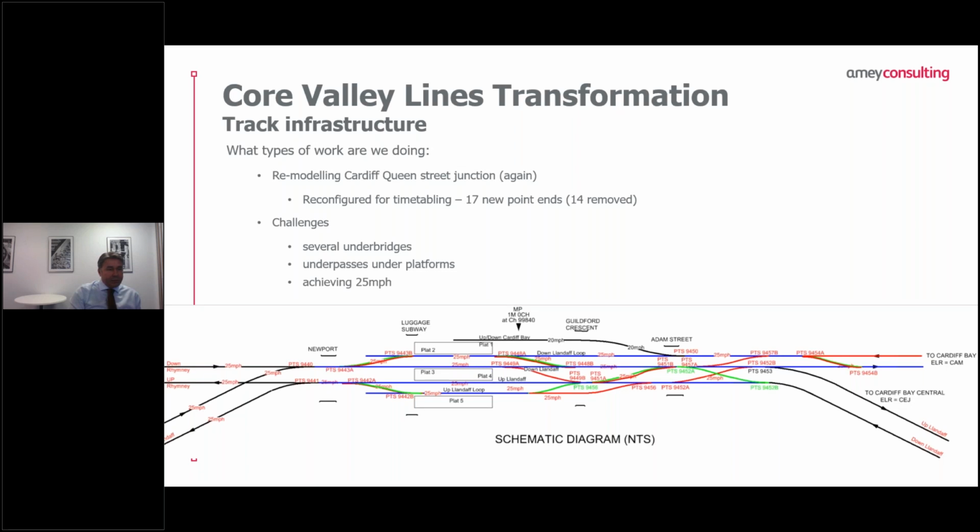There have been quite a few challenges at this location. We're still developing the design, but there's quite a few pinch points with respect to bridges, under bridges through the site. There's a couple of underpasses that go through the platforms themselves or onto the platforms themselves, one of which has very low ballast depth. And the operations guys gave us the target of a minimum speed of 25 miles per hour through all of the new works, which has proved to be quite challenging from a point of view of fitting the S&C units in within the pinch points that we've got and quite a small footprint.